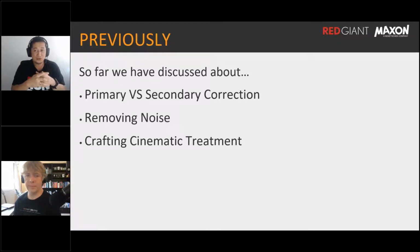And we also learned how to remove noise very easily with the denoiser. It only has 5 sliders. So just use those 5 sliders and you get noise removed instantly.